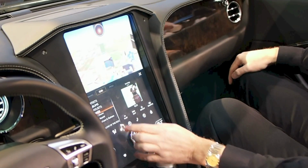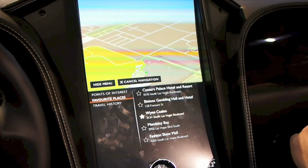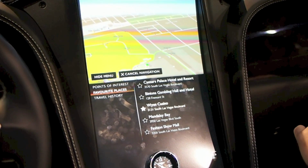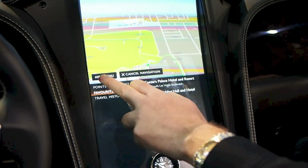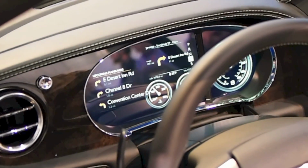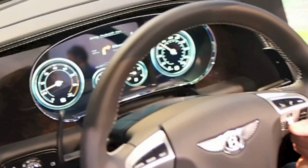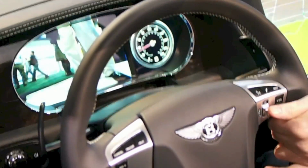So I can go into navigation here. And if I use the little dial here, everything's all connected. It's giving you turn by turn over there, and as we drive along, you'll see it'll update. In here, I can either look at my tach. I've also got a backup camera.